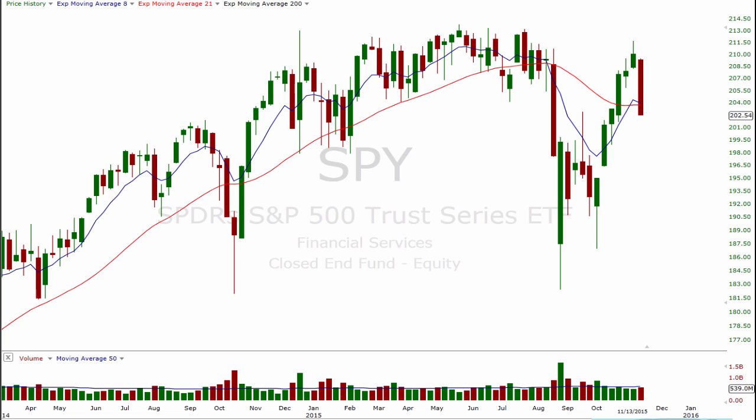Now what, right? Is this going to get continuation? Are we going to come and fill this open gap right here? There's not much in terms of support until maybe we get down into this lower area down here. So, you really need to proceed with caution. Every time the market has traded on highs or lows, it creates a certain type of feeling.